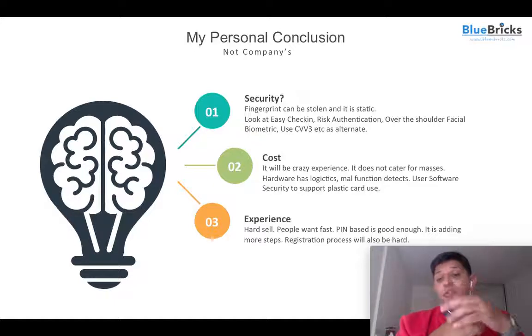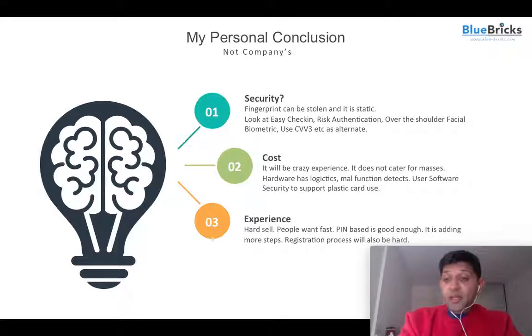Now in terms of cost, if an OTP card was costing you $3, I'm assuming it costs the same today, and if you have 1 million customers, you're going to spend about $3 million just on buying those cards. So I think cost is definitely not for masses. You can only give it out to some selected few audiences or a smaller number of customers.